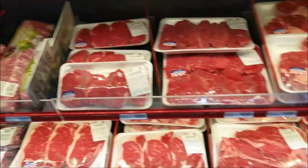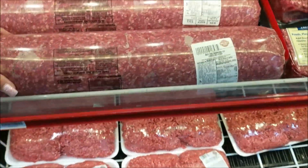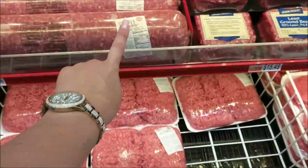And this is the section I came for to look for our cheap keto meat. Holy chips, look at this thing. This thing is friggin' huge. I'm trying to figure out what it even is. I think I might get one of these as opposed to this log.